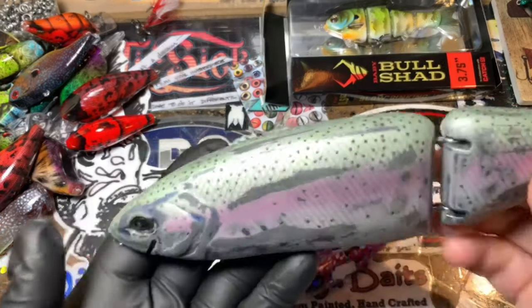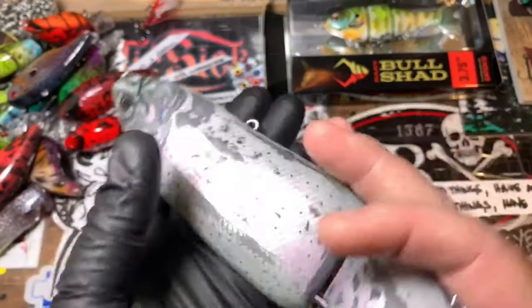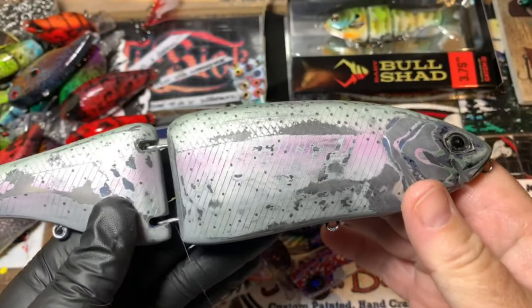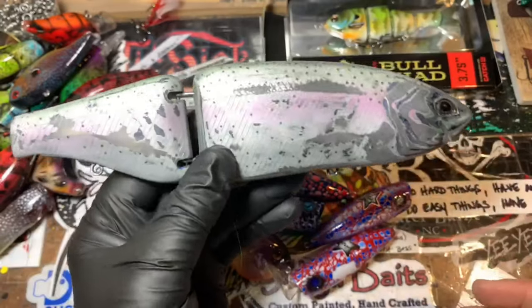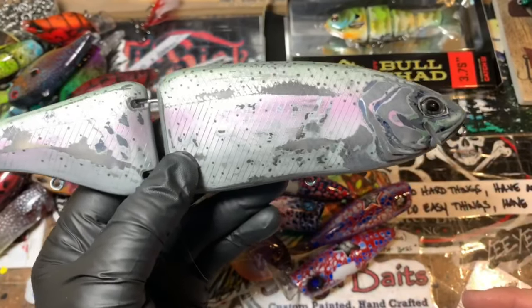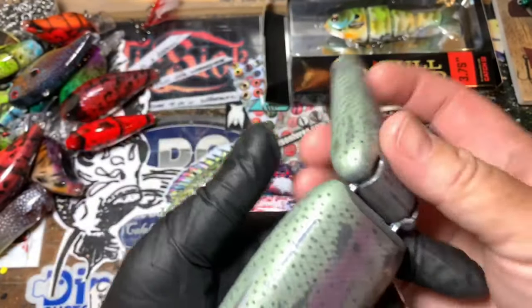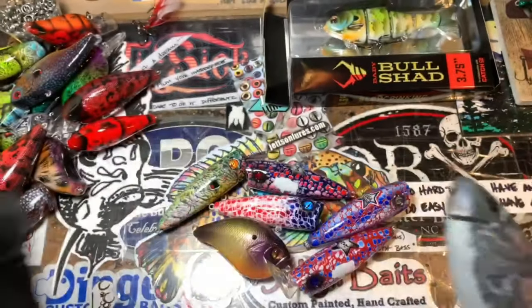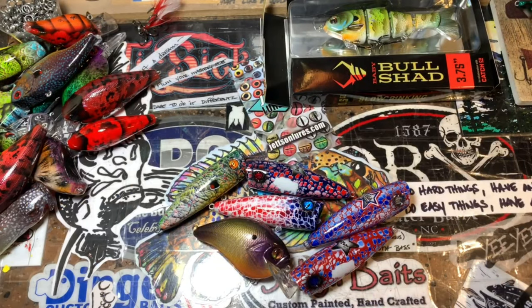I am going to be doing a spray session on this Clash 9 K9. The customer has asked for a bluegill pattern. Even though this is a trout-shaped bait, I can still make that happen for the customer. Looks like they have already sanded it down some. This is going to get done this week. I know I've been promising a spray session. My apologies. It has been a mentally challenging, crazy week here at the shop. So that's going to happen.